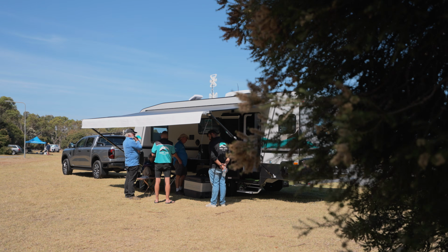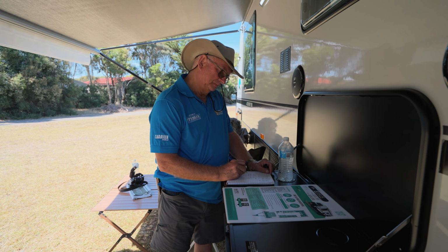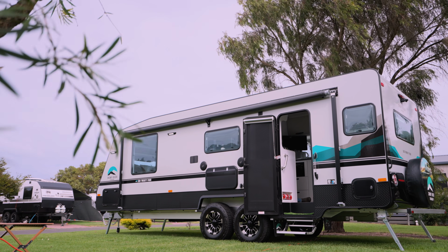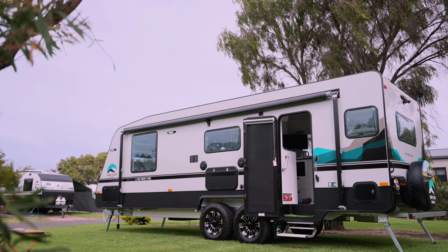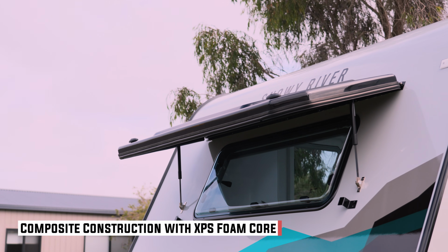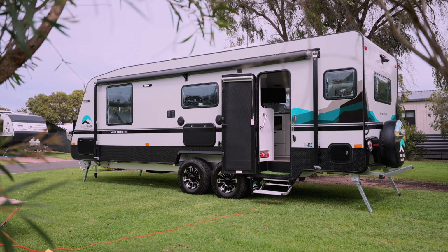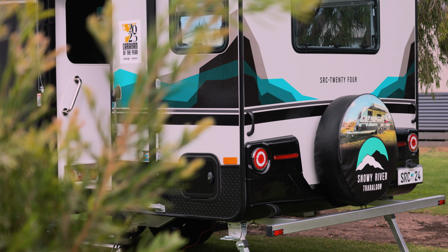So John, Snowy River, when they came to market 10 years ago, they had quite a revolutionary sandwich panel full composite construction. They're still using much the same. So generally, how did you find the build? Look, I think that build is pretty impressive. They spent a lot of money setting up that construction process. It's a composite panel. It's fiberglass outside with a foam interior with aluminium throughout the structure where they need it, so like for windows and doors and so on. So it's worked really well.